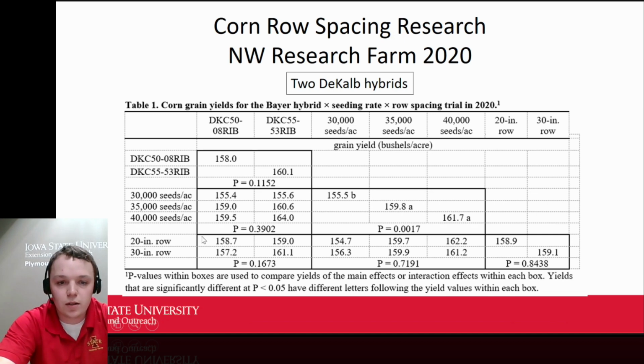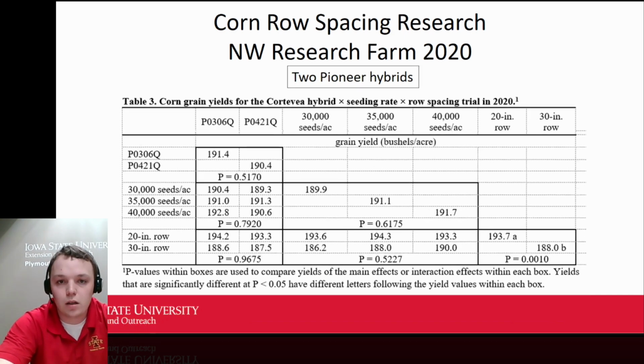But as we go down here to the spacings, you don't see a statistical difference between any of these. And then we get down to the 20-inch versus the 30-inch, and there's only about 0.2 bushels difference here. As we move on to the 2 Pioneer hybrids, again, there's no statistical difference between the 2 hybrids. There's no statistical difference between the different populations. And as we move over to the row spacings, we do actually see a statistical difference between the 20-inch versus the 30-inch, with the 20-inch having about a 5 bushel difference.